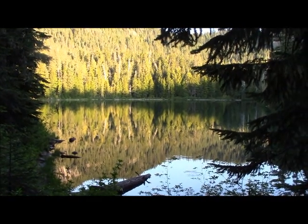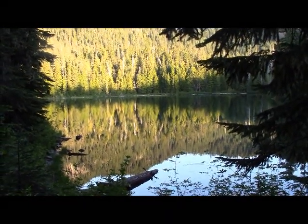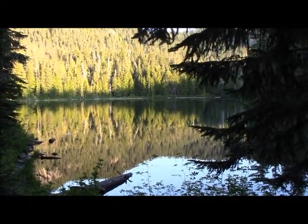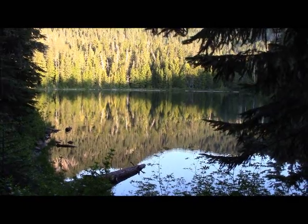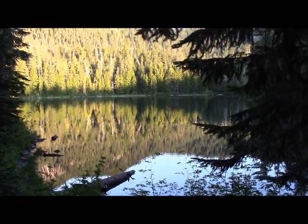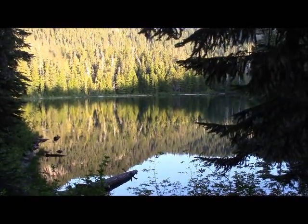Well, good morning from the shores of Lake Eleanor. This is Steve with my hiking buddy Gino. Good morning, everyone. And we are in Mount Rainier National Park. And if we're here, some of you who have been up on this hike with me know where we're headed.